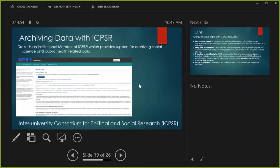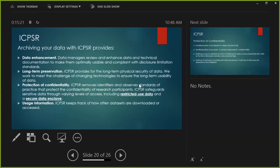One thing that's important is that, of course, what we're talking about with archiving the data is after you've used REDCap or after you've used the resources within the university to work with your data to complete your project. When it's all done, when it's all wrapped up, then where does your data go? And ICPSR is one of the primary resources. I'm sure that most of you are very familiar with it.